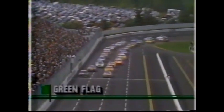Also, in-car cameras today, riding with Mark Martin in the number 6 Folgers car. As you can see, he's lined up there behind Dale Earnhardt. And here's Harry Gant's in-car camera. He's behind the Sunoco Oldsmobile driven by Sterling Marlin. And we should be going green here in just a few moments, gentlemen, to begin 500 laps of racing on this Sunday afternoon. A huge crowd on hand here at Martinsville. Here comes the field down, and the green flag waves. We're underway.